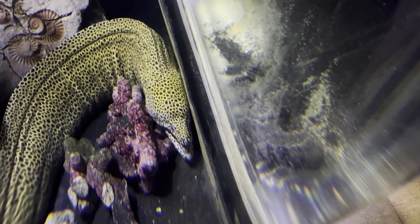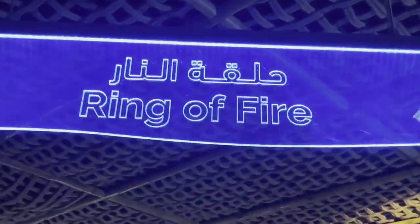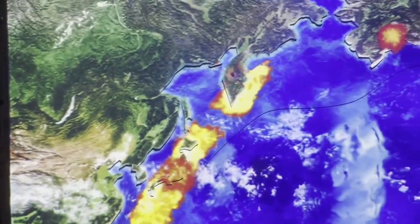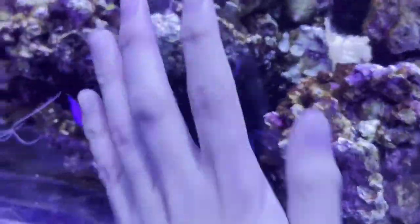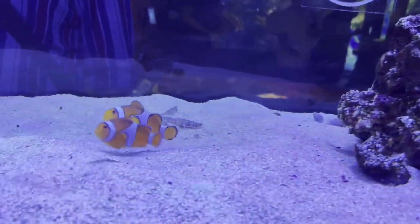Look at the ray. Hey, look at this. It's so confused. Look at the lobsters, by the way. Look at the lobsters. Right, bye-bye. Sea urchin. Touch. Hey, look, a lot of starfish. Hey, lobster, shrimp. Oh, it's crawfish.